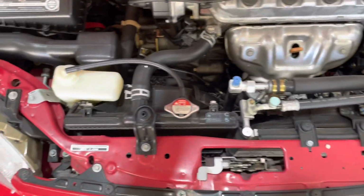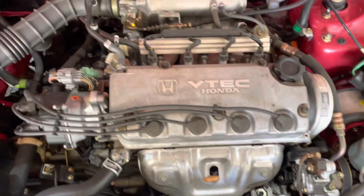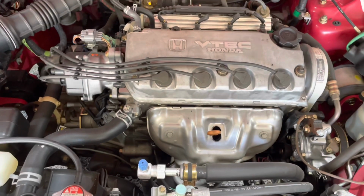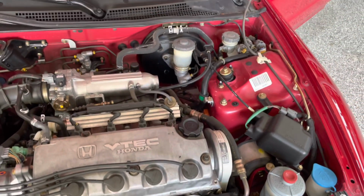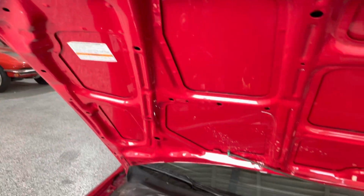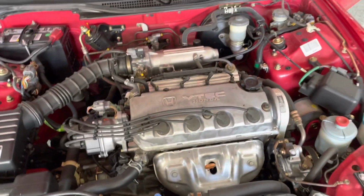This car runs absolutely perfect. Clutch, brakes, no issues. The only issue we've got is I think we might have a valve cover leak, because I can smell a little bit of oil, I think, burning off the exhaust. So I'm gonna take it to the wizard and have him work his magic on it. So it does have one little oil leak, but we are going to take care of that. So absolutely pristine under the hood.